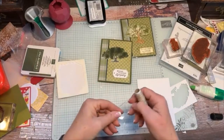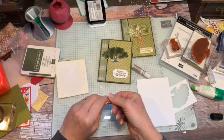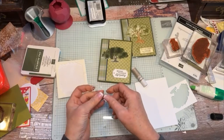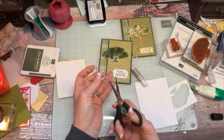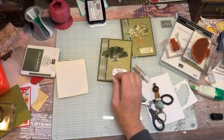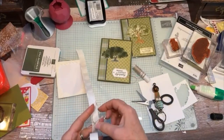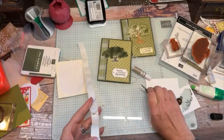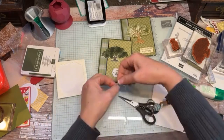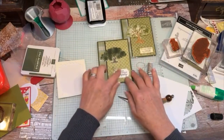Little linen thread. I don't see my bow maker here, so we're just going to make one. Okay. Little glue dot. A lot of times, you could have threaded it through there and actually tied on the tag. I am going to cheat and just use a glue dot and drop the glue dot right into that hole, because then it looks like you've tied it and it's just easy, right?